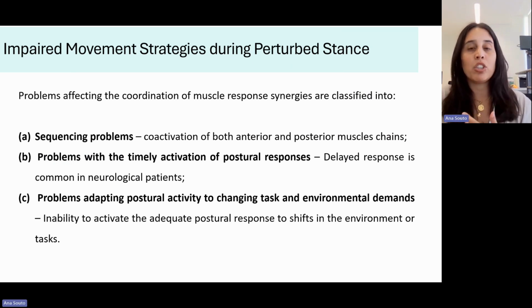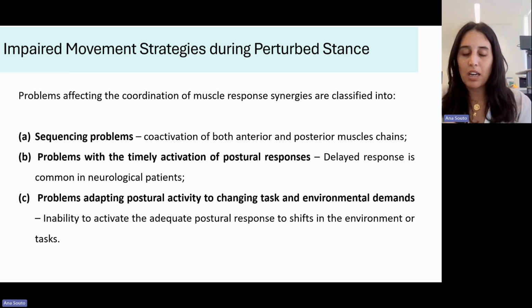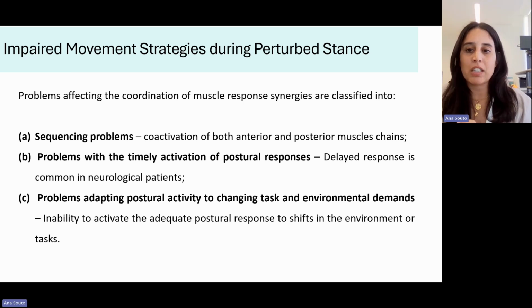So there are numerous causes and contexts where there are problems with movement strategies. Even the normal aging process is enough to lead to less efficient movement strategies. If we think about all of those resources, the aging process is part of life. So there's going to be some dysfunction in one or more of all of those resources. And so this is something that we can expect.